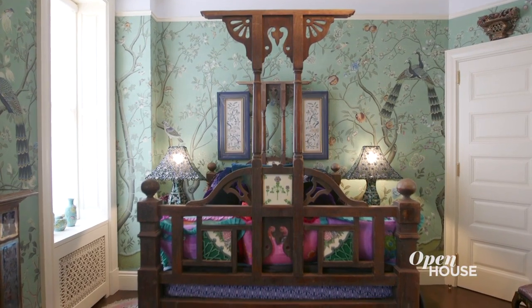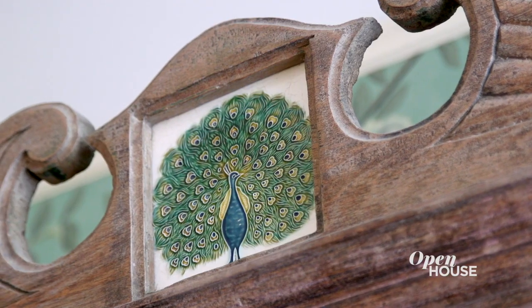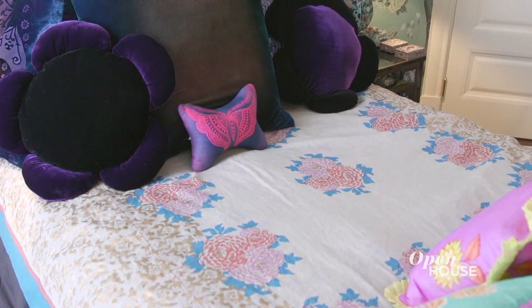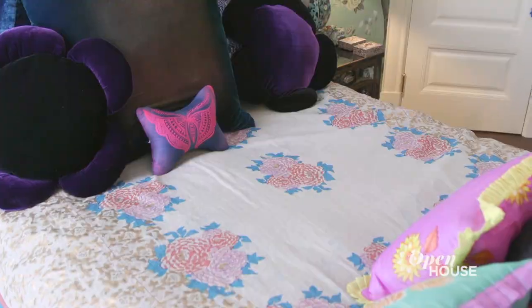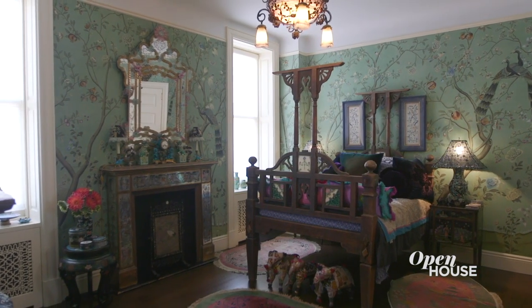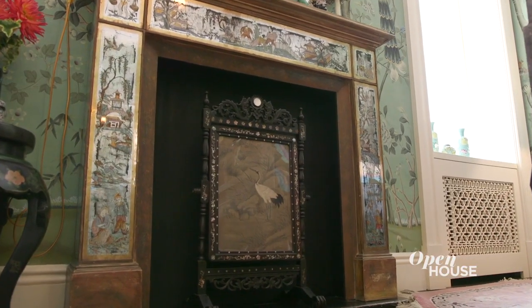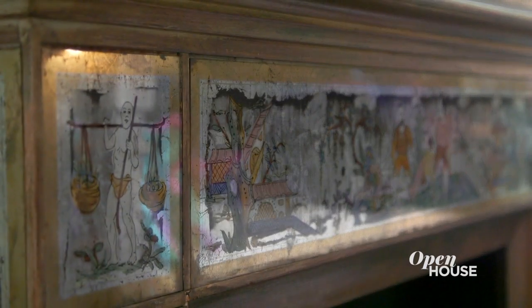What is going on with this bed? It's Art Nouveau Indian. Oh, wow. With Art Nouveau tiles, and it is an unusual size. The sheets that I used are actually from my Pottery Barn collaboration that I did 2 years ago. You told me about the fireplace too? James Mount. It is? It is. I found it online. It's unbelievably beautiful. Thank you. It also adds such history to this that it wouldn't have.